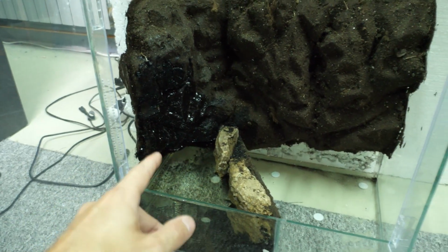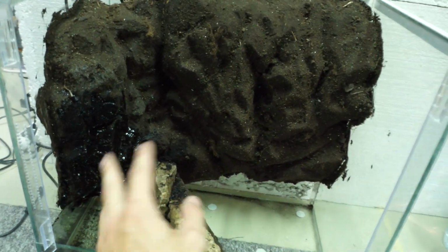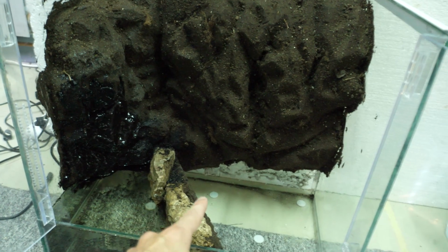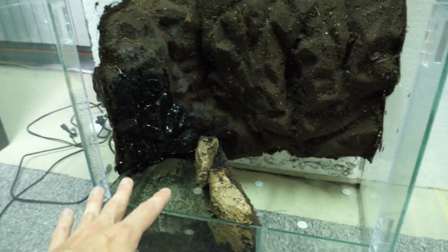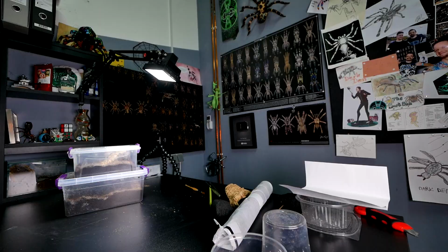If it stays this way, in 2 days I will finish the enclosure and get her in. So only 2 days for her to get inside of this enclosure. The whole video will probably come out next Friday.